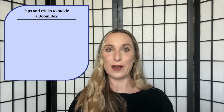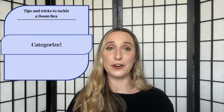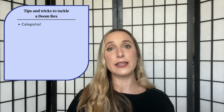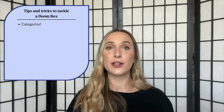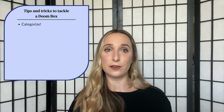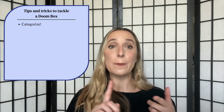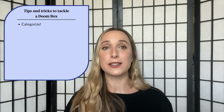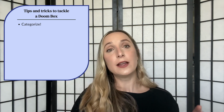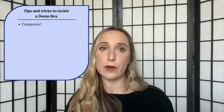Okay, back to Doom Boxes. Let's go over some tips and tricks to tackle a Doom Box in the most efficient way possible. First, categorize. Categorize the Doom Box in many smaller boxes that each have their own labeled category. So for example, you might have a work Doom Box with smaller boxes or piles with specific things like paperwork, highlighters, gadgets, etc. You might even have a drawer in your kitchen that serves as this particular Doom Box.